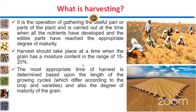So let's start with harvesting. What is harvesting? It is the operation of gathering the useful part of a plant, and it is carried out at the time when all the nutrients have developed and the edible parts have reached the appropriate degree of maturity and the proper moisture content. Harvest should take place when the grain has a moisture content in the range of 15 to 20%. It is an average amount. If we need it for storage, we can reduce this moisture after harvesting or threshing. So that is the procedure.